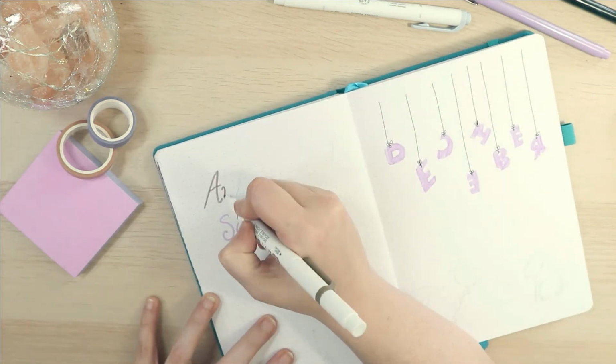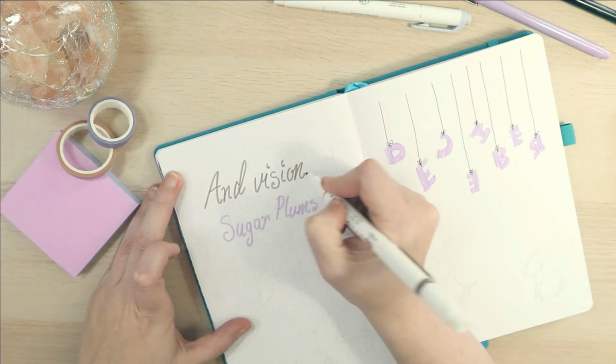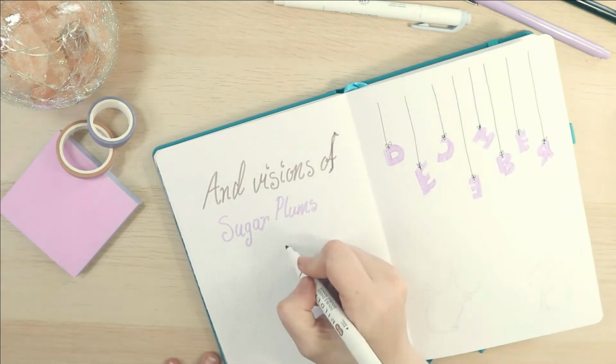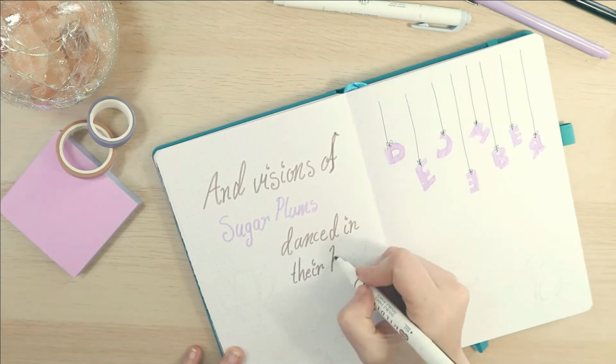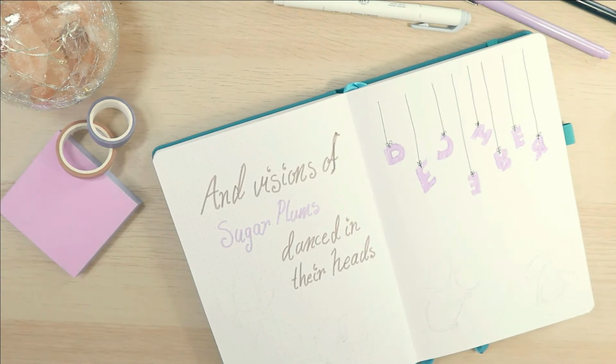The brown, on the other hand, I decided to do capybaras. Seriously, have you ever heard of a capybara sugar plum? I told you I was going to be different. I really don't know where this came from.